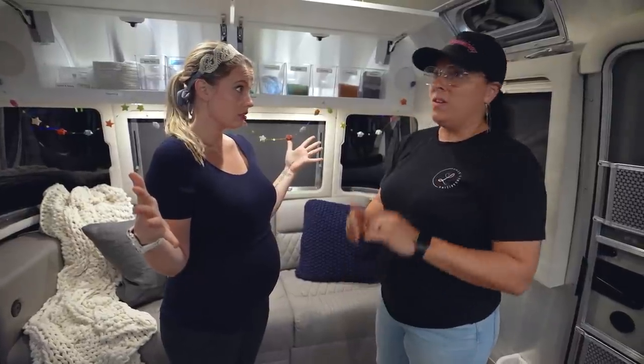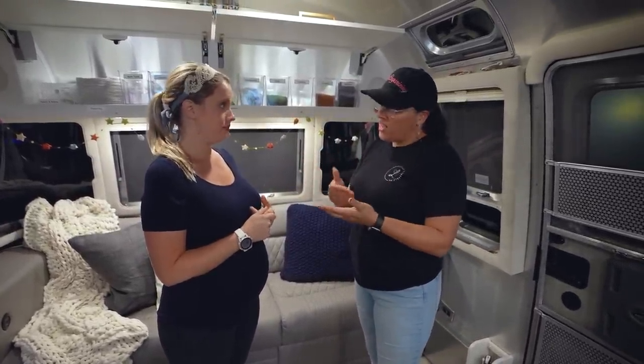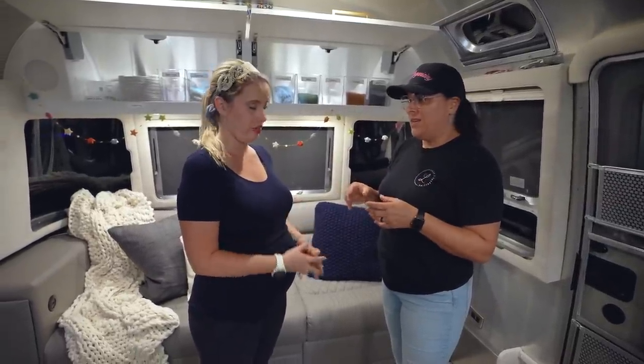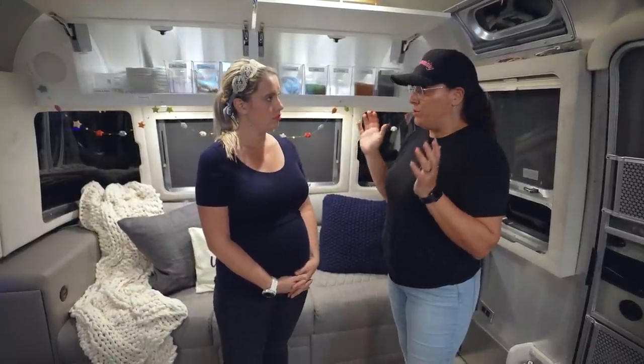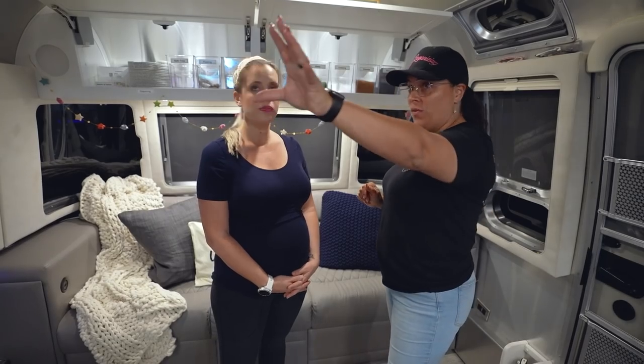Homework. Well, number one, get an actual calendar. Okay. Because digital calendars are good for work, but they're not good for things for the house. Fair. So that way you can schedule every so often you want to go through your stuff. You want to go through the baby stuff. You want to go through your office stuff.